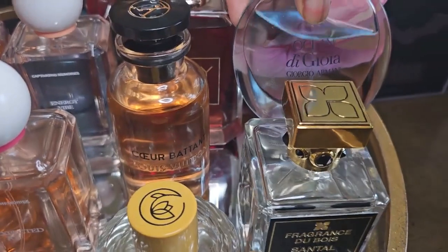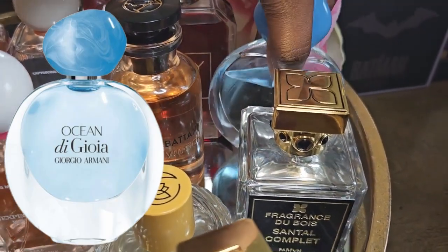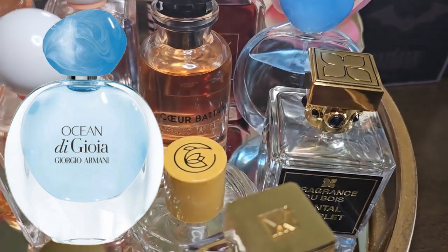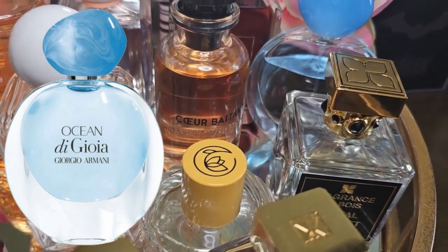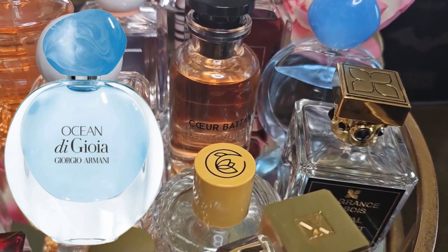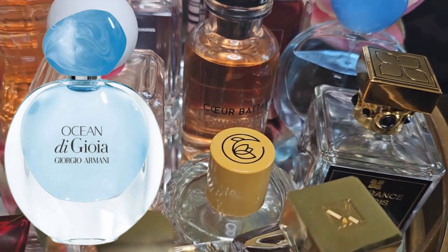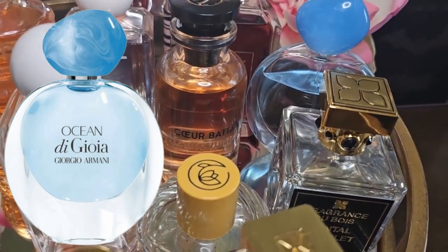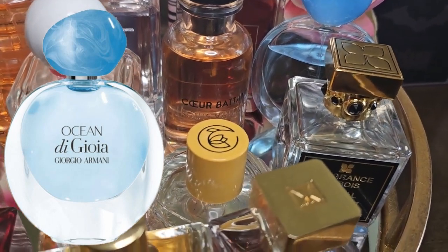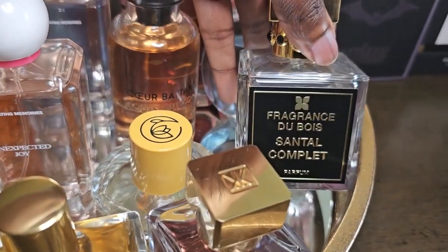And next I have the Love Ocean de Goria, and this is from Giorgio Armani. I love this one. I love the salt note in this. I love how ocean smelling, how beachy the smell is that it gives. And it's not like a tropical beach. This really gives me the water vibes, right? Oh, I just love it. Get your nose on it if you don't have it. Highly recommend.